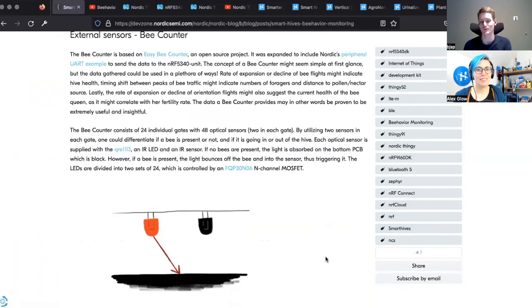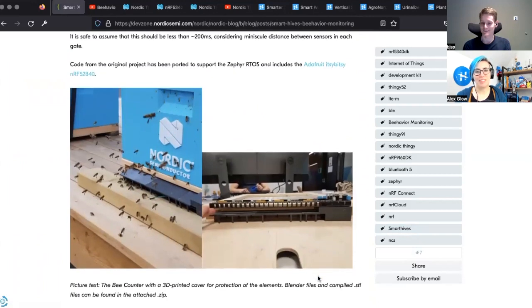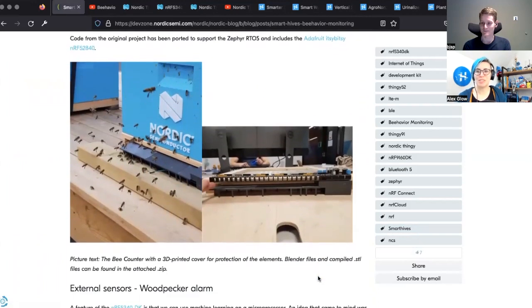So it's really cool. Speaking of multiple protocols being in use, I know that you've also done some recent Matter projects. Can you tell us a little bit about what Nordic is doing with the Matter protocol?